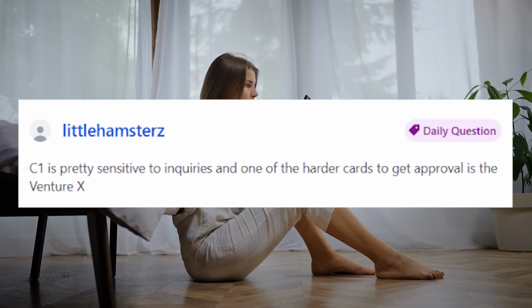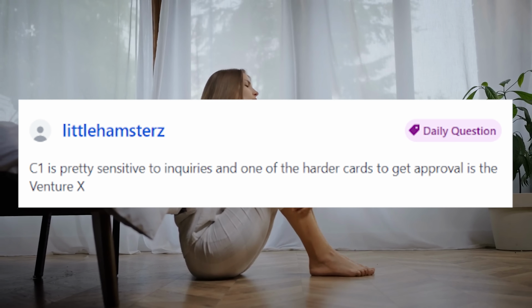Capital One is pretty sensitive to inquiries, and one of the hardest cards to get approved for is the Venture X. Long story short, you want to prioritize Capital One pretty early in your process. They seemingly don't care about your income or your credit score, it's more so about your profitability. Depending on your end goal, I think most people would consider this either the early game or the start of the mid game. Definitely not the end game though.